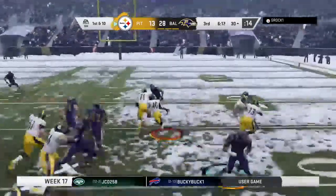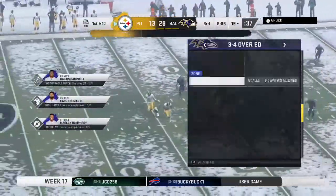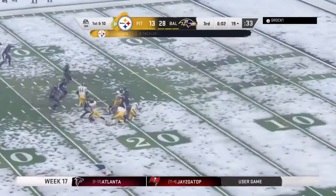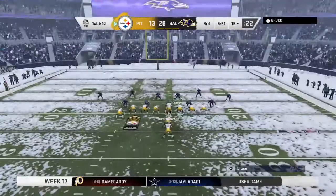First down, here's White, and inside the 20 before he's brought down. The Steeler first down on the pickup of 11 yards. I'm okay with the call there. In fact, I actually like it. I know they're down a couple of scores, but the running game worked in that situation. I would continue to go in that direction.